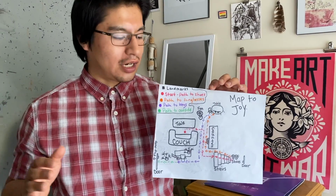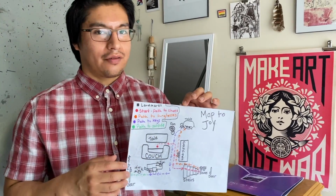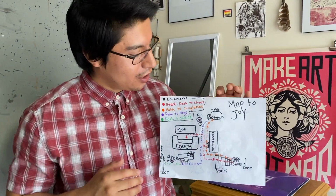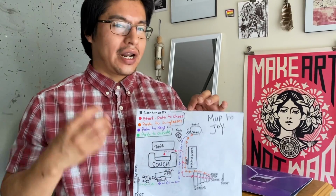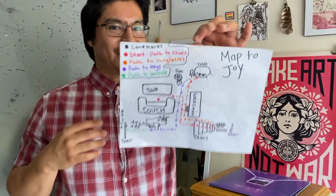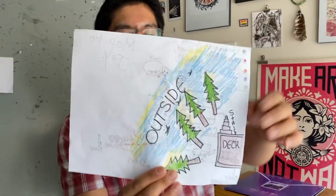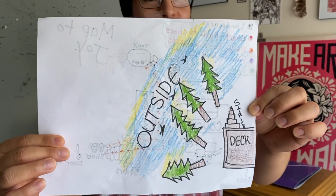So while doing this lesson, I realized that the more I was walking around, the more things that I was seeing, the more I realized that I would actually have different paths in my map. Feel free to have as many paths as you want. It may seem a little confusing, but I think if you follow the key, we'll be able to understand it. So, this is my map to Joy. I wonder how yours turned out. Also, to the outside. I didn't want to leave out the back.